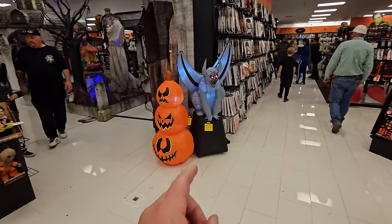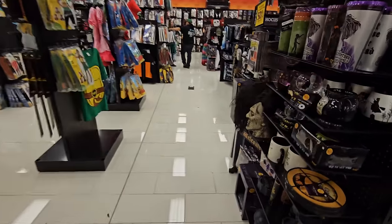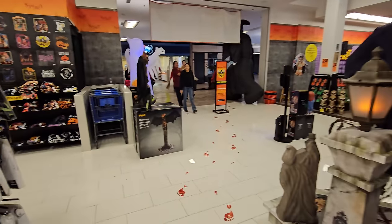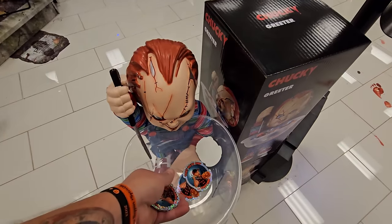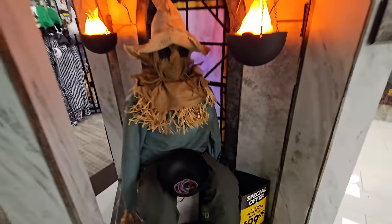Oh, I miss these inflatable fellows over here. We have a pumpkin stack and a gargoyle. All right, making our way through here, we have Billy Butcherson's head, Corpse Bride plush. And I think that's about it, guys. This was a pretty dang awesome store. And Chucky's bucket is empty, so let's give him some more stickers. And we'll give my very last stickers to the sitting scarecrow.